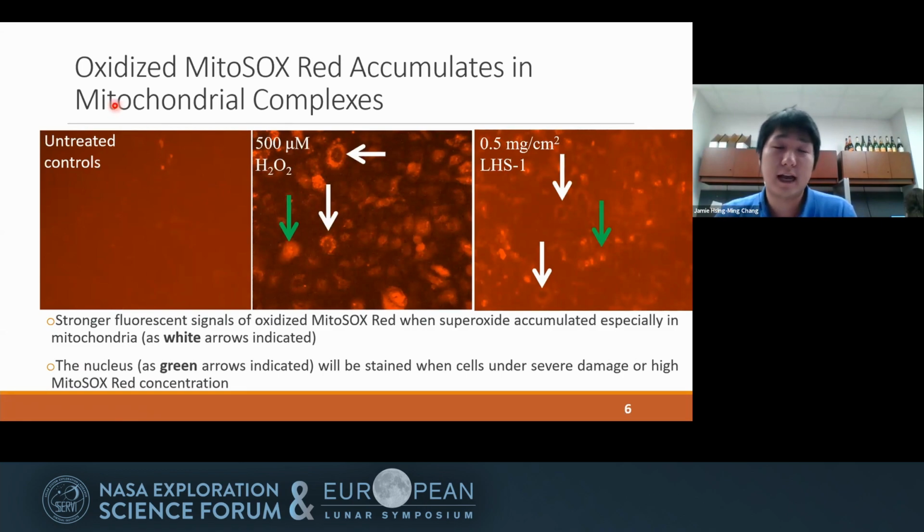Next, after looking at the big picture of what's happening, we would like to see if the mitochondria are facing any issues. Is the function impaired? That will affect something else. So we would like to give everybody an overview with some images. With the untreated control, there's nothing added, and you can basically see nothing in the MitoSOX Red dye, which is a probe that is good for detecting superoxide inside the mitochondria. After treatment with a positive control, there's some round stuff forming here, which is the mitochondrial complexes being stained.